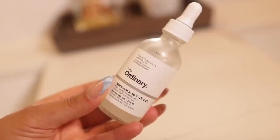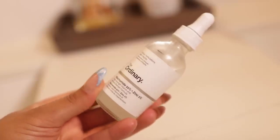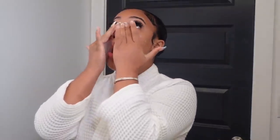Okay, so now we're going to get into serums, and this is the Ordinary Niacinamide 10% and zinc 1%. I just started incorporating niacinamide into my skincare routine because it helps balance out oils, and it also helps with textured skin. You know those little bumps you may get that don't even have anything in them, that's just basically textured skin. So this is going to help with that, and I just really love that I incorporated this into my nighttime skincare routine. So yeah, it does exactly what it's supposed to.